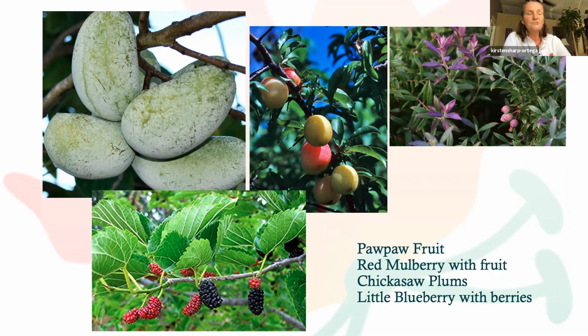That's a wonderful little shrub. They're low growing, slow growing. The fruit from them is absolutely delicious. Out of the blueberries, the native ones are my favorite because they're very sweet.